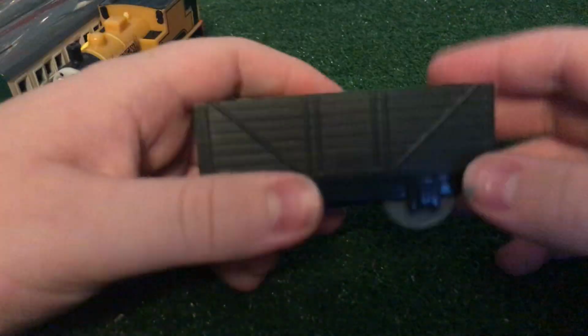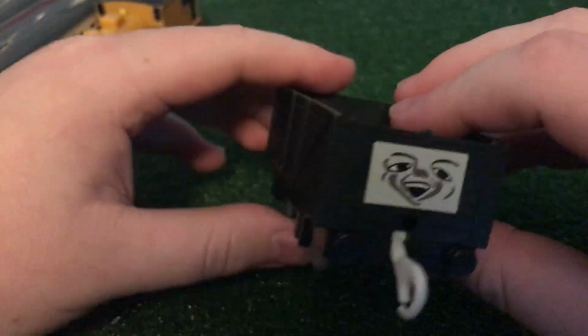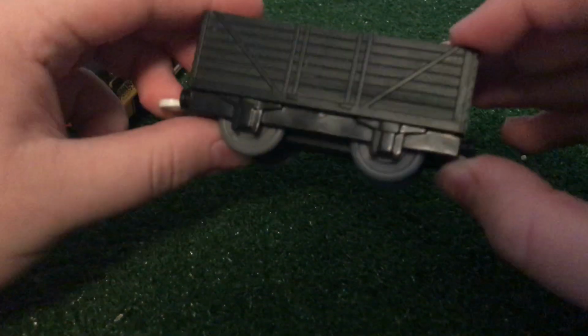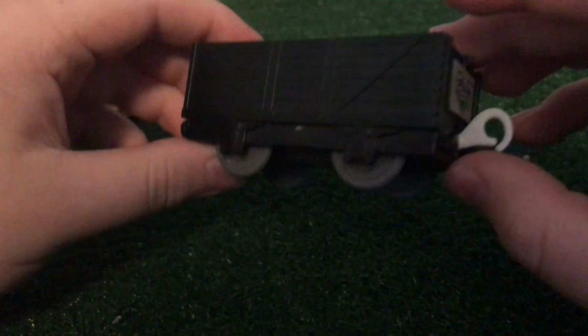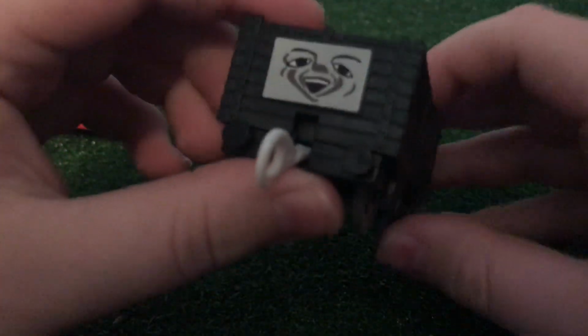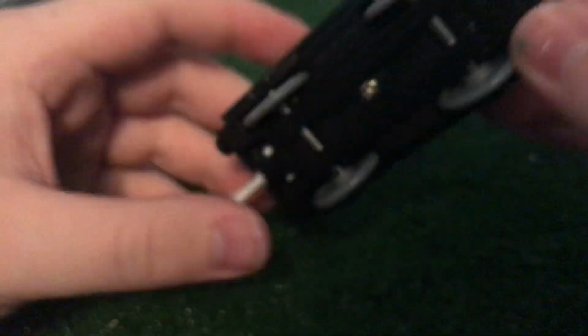And last but definitely not least, we've got a black troublesome truck. Now, these are very interesting. I'm pretty sure, now don't quote me on this, but I'm pretty sure that these were only sold with the Playrail and Tomy Salty. So, making this kind of rare, I guess? I don't know. But they are very interesting. I like the face here. And yeah, not really much to say about him.